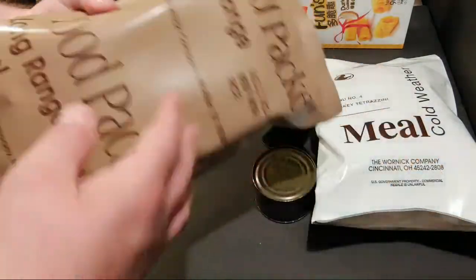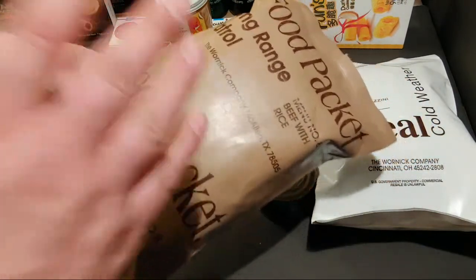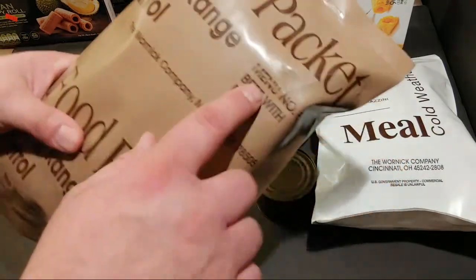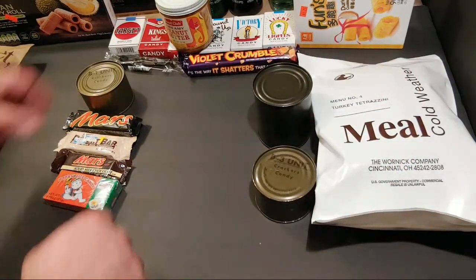Again, Salty Croc hooked me up with this. Can't beat that guy, and this is such a rare treat to get to enjoy one of these, one of the best ever, 1998 food packet long range patrols. This one's menu number 8, beef with rice. And I'll have a little more information prepared about that as well.